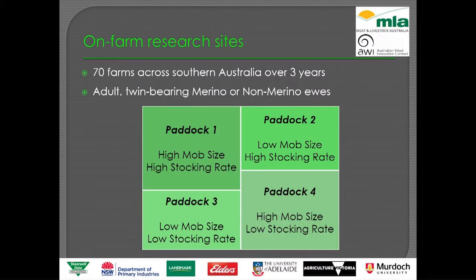So these surveys led on to the National Lambing Density Project, which has been funded by AWI and MLA and involves several collaborators across Southern Australia. The research has been carried out on 70 farms across Southern Australia, so WA, South Australia, Victoria and New South Wales, over 3 years. We're currently in our final year, finishing off the remaining 9 sites, so we've completed 61 sites. These sites involve adult twin-bearing ewes of either merino or non-merino breed on each farm. And basically they're split into 4 mobs. So we have a 2x2 design, a high or a low mob size and a high or a low stocking rate.